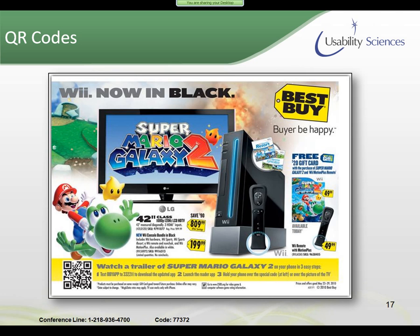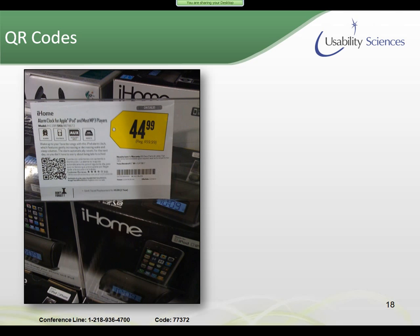Another example, in the Best Buy print ad, they had a QR code down in the print ad for the Super Mario Galaxy 2 where you could watch a trailer of the new video game. Now Best Buy is really doing a lot with QR codes to enhance their in-store experience. So as you walk around the store, all the products that they have available have the product information, the price, and then in the lower right-hand corner there's a QR code.